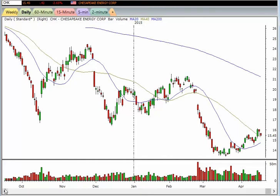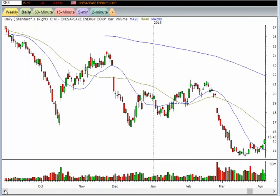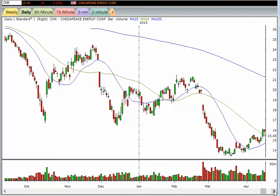The swing trade on Chesapeake, as I originally mentioned, is a long idea back here. As it was trying to bottom, it gapped up here, came down, pulled back, made a higher low on lower volume, and popped up. I said watch it here over the highs. A few of you guys traded it, or at least let me know that you traded it.